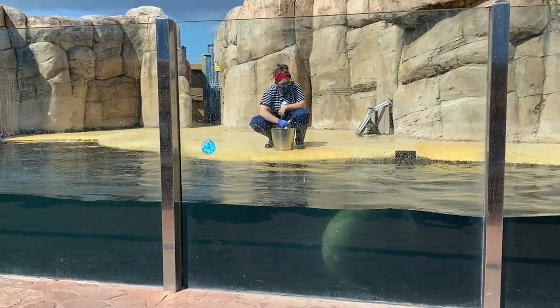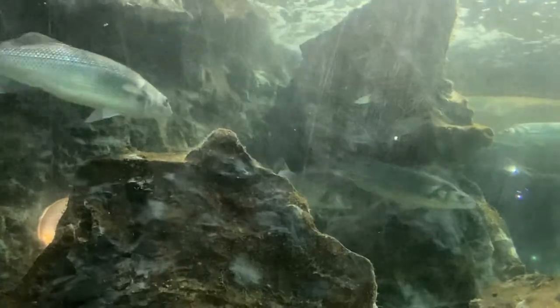And here is the main attraction of the Sea Aquarium then. It's the walk-through underwater tunnel, the biggest and only one in North Wales. You can see sharks, conger eels and huge turbot as well. Lots of great fish and things to see at the Sea Aquarium in Rhyl.